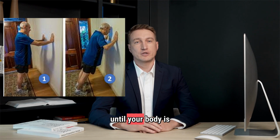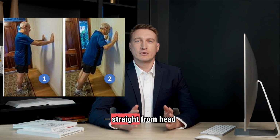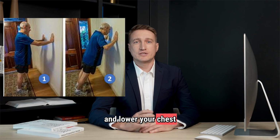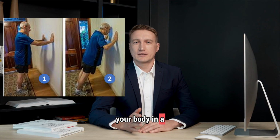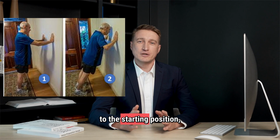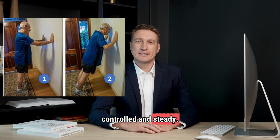Step your feet back until your body is at a slight angle, straight from head to heels. Slowly bend your elbows and lower your chest toward the wall, keeping your body in a straight line. Pause for a moment when you're close to the wall. Then push yourself back to the starting position, controlled and steady.